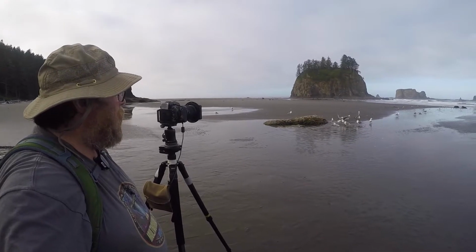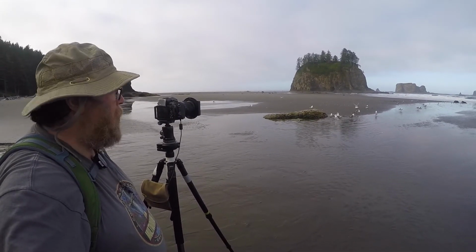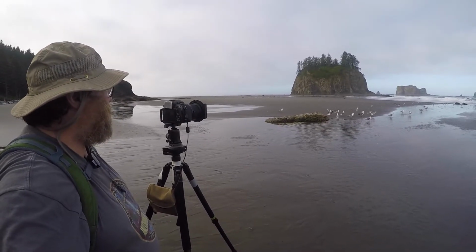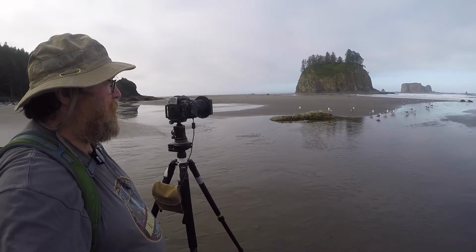So as you can see here, the gulls have come right up into this little pond in front of me. I'm only about 10 metres away from it. So obviously they're quite used to people. There's another photographer just walked right behind me. It's the movement that gets them. It's not the proximity. If you stand still, they're okay.